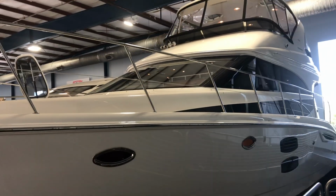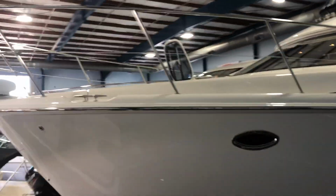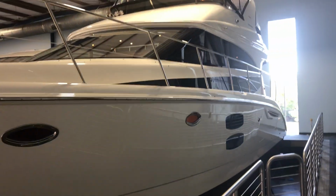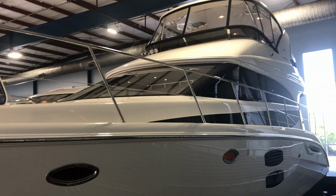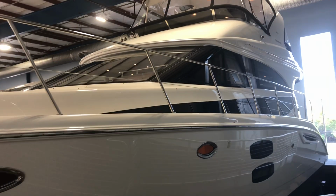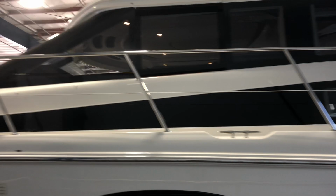We have on display here at the Clearwater showroom. This is a 2012 441 Meridian. Absolutely one of the most popular bridge boats for the better part of the last 10 years. See, the lines on this boat are beautiful. Big hull windows, 360-degree viewing inside this boat.